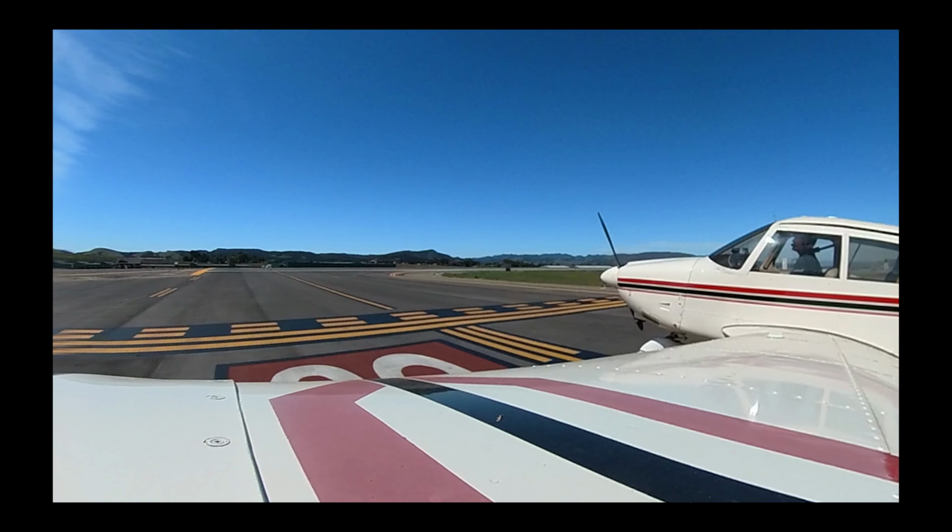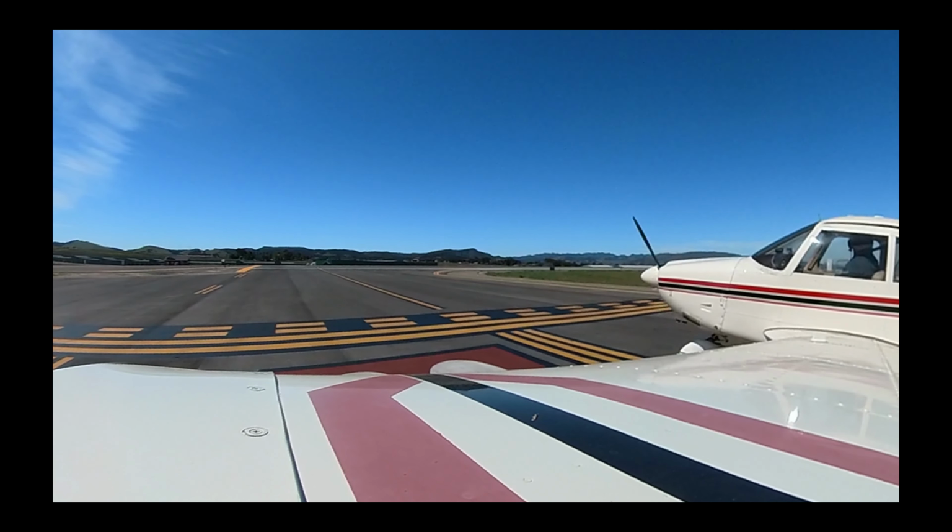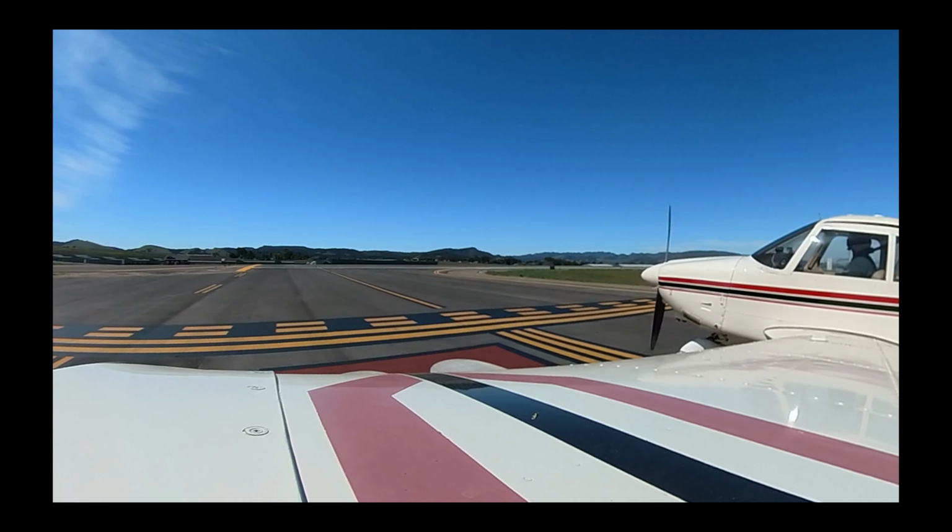San Luis Tower, Piper Cherokee 2661 Tango, run up complete, requesting northbound departure. 2661 Tango, San Luis Tower, taxi up to hold short of runway 29. Hold short 29, 61 Tango. Approaching runway 29. 61 Tango, runway 29, clear for takeoff. Clear for takeoff, runway 29, 61 Tango. Thank you very much.